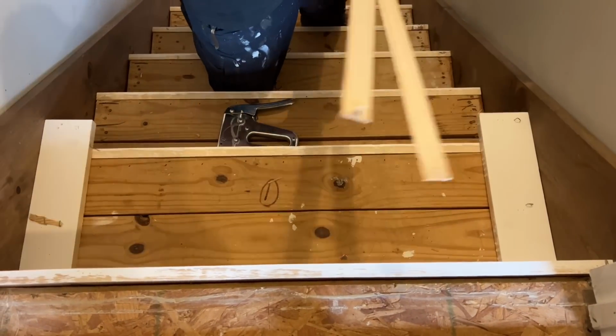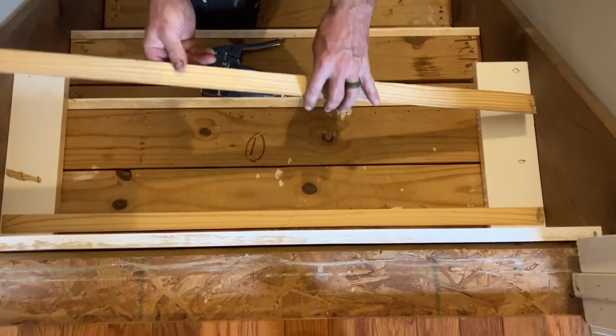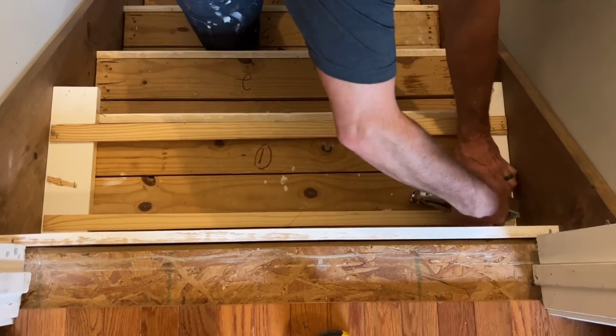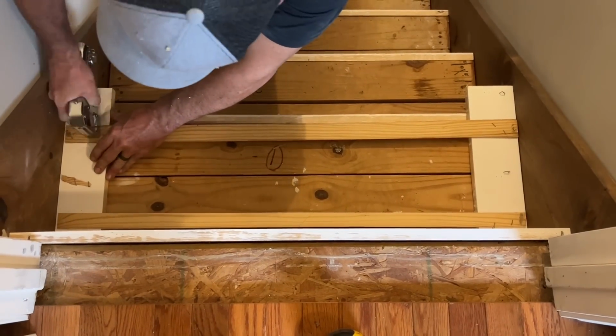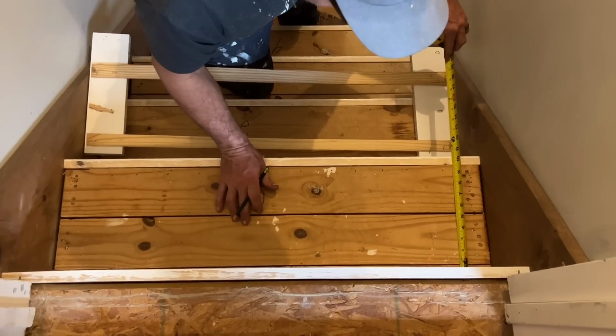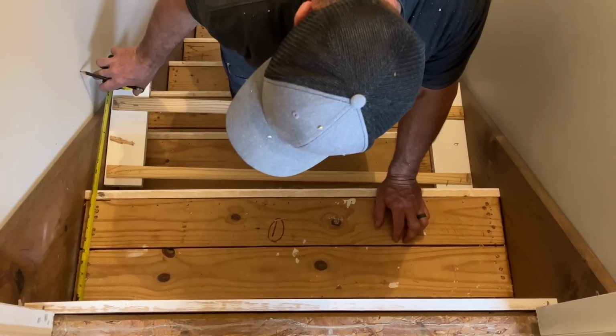Well, we ran out of hot glue, so we went to a different technique. I just ripped down some material thin enough for the stapler to go through it. I just took a couple boards, put them up against the skirt board, stapled the thin material to them, and then we'll just use this for our angle on the treads.